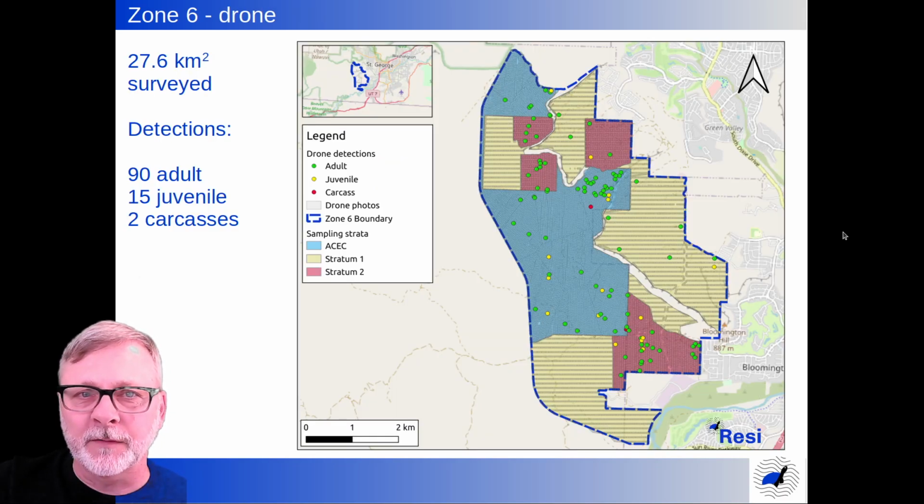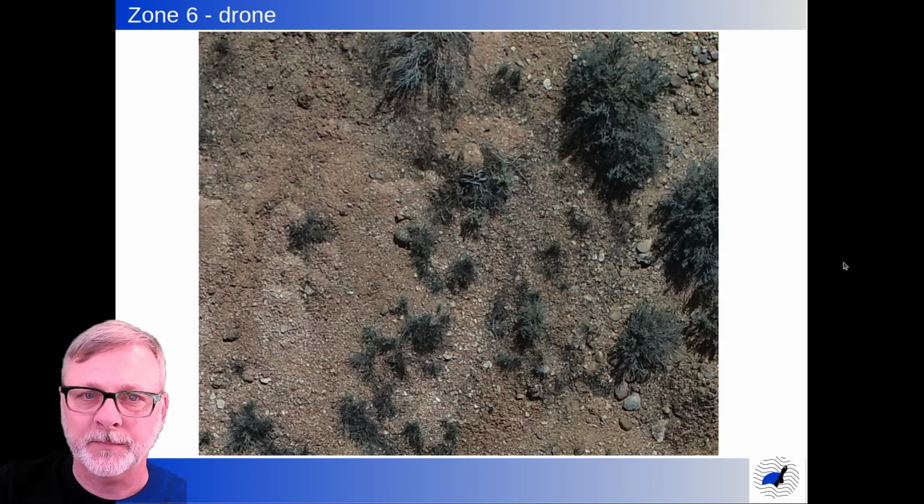For the drone, we surveyed a total of about 27.6 square kilometers, including the transects that the pedestrians covered, plus a large block area to which pedestrians were not allowed access. This produced about 90 adult detections, 15 juvenile detections, and 2 carcasses.